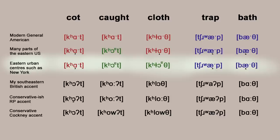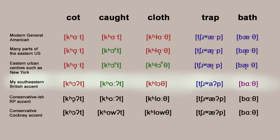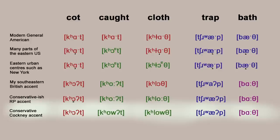The Southern British accents also show differences in distribution. In my accent, cot and cloth have the same vowel, whereas caught has a longer vowel with a higher tongue position. And trap and bath have two different vowels. In the posh RP accent and the Cockney accent, the distribution's actually the same. Cot has one vowel, caught and cloth both have the same vowel as each other, and trap and bath again have two different vowels.